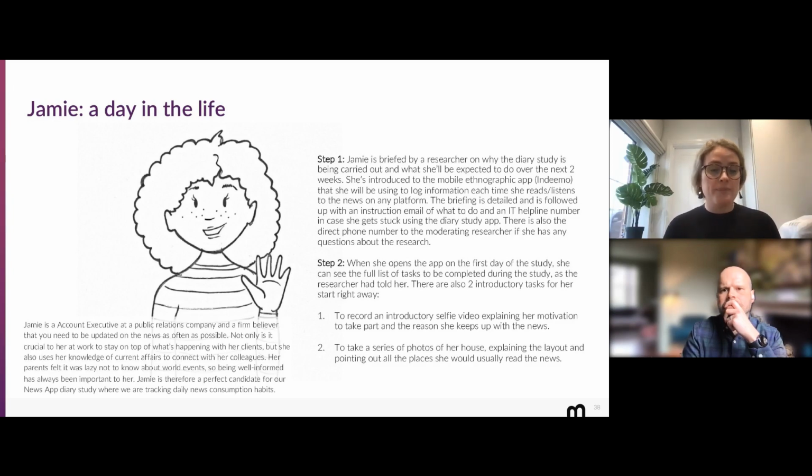And again, to Hugo's point, we know what and when because of analytics, and your phone tracks everything about you, but we don't actually know why. So sometimes we need more context, and clients these days very often want to know what their house is like, what environment they're in, where they are using this technology, and why. So an introductory task could be to take a series of photos of your house, explaining the layout and all the places that you might read the news. You could also add on who lives in your household, and take a picture of them, to get a more enriched view of them as a person.